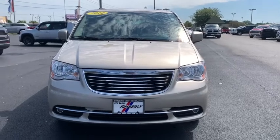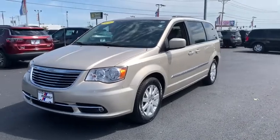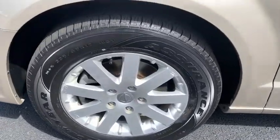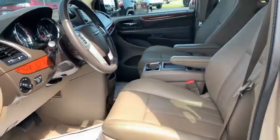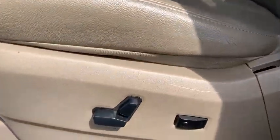Make a great choice today with the 2014 Chrysler Town & Country. Town & Country's V6 engine provides plenty of power while still providing the fuel efficiency you look for in a vehicle. Tow up to 3,600 pounds when your Town & Country is equipped with the towing prep package. Seat 7 comfortably and choose from stow-and-go seating or the innovative swivel-and-go seating.